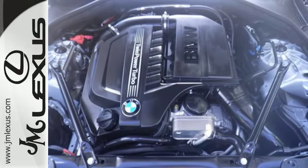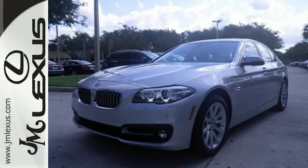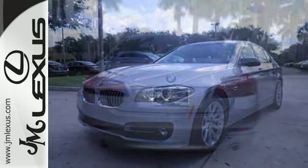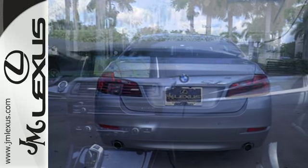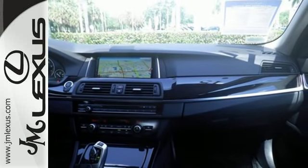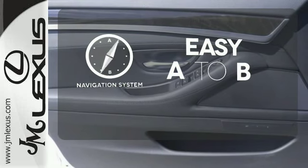The advanced safety system handles deployment of active and passive safety features, while LED fog lights, xenon adaptive headlights with dynamic auto leveling, and rain sensing wipers provide a clear view ahead. Feel confident getting from point A to point B with the navigation system.